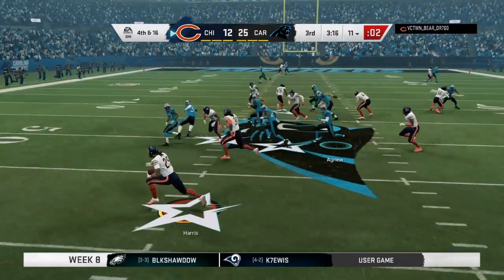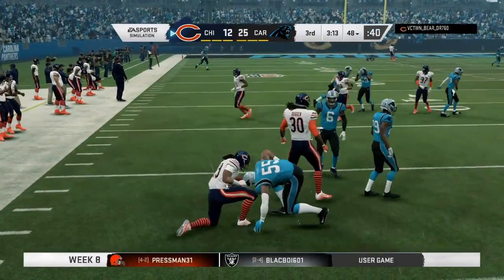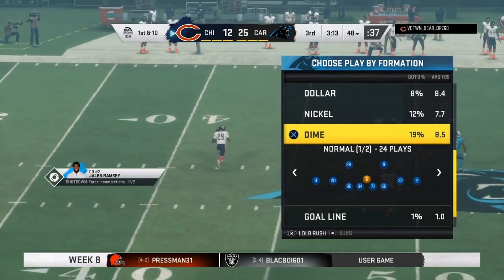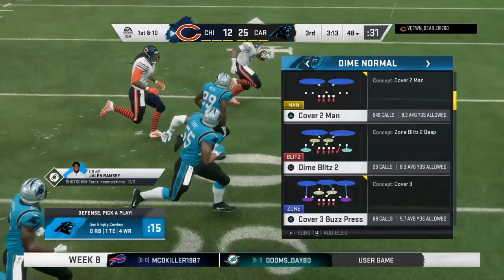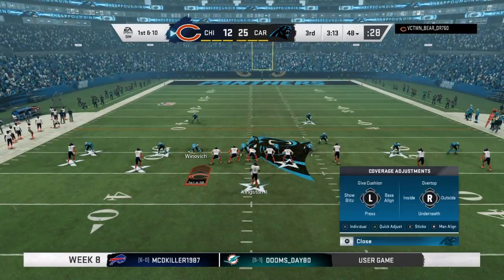Harris to return. Almost outkicked his coverage there. 48-yard punt, but 10 on the return. And the offense will take over with a new set of downs. The Bears offense ready to go for their next drive.